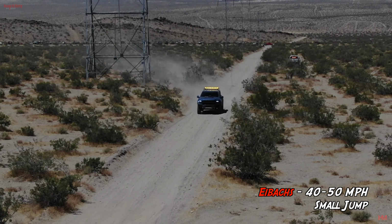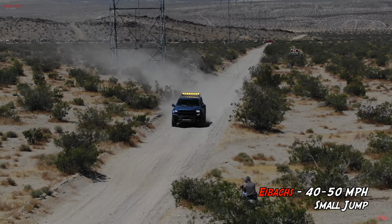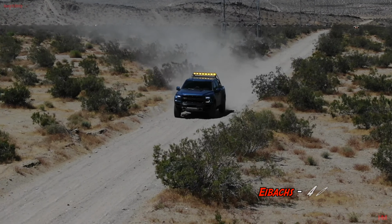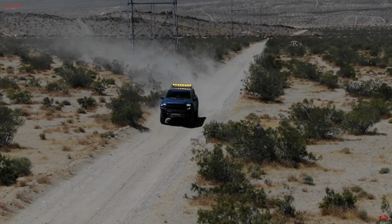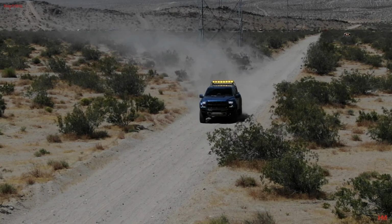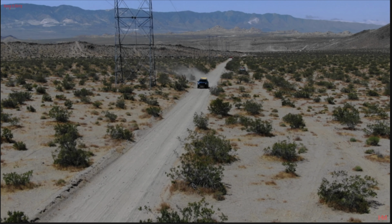Now look at it from the angle of the actual drone. It's a completely different view up here. You can really see the truck bounce back quite a bit. It rebounded a lot. A little bit slower. It almost did a little second bunny hop on its own. So again, relatively minor stuff.